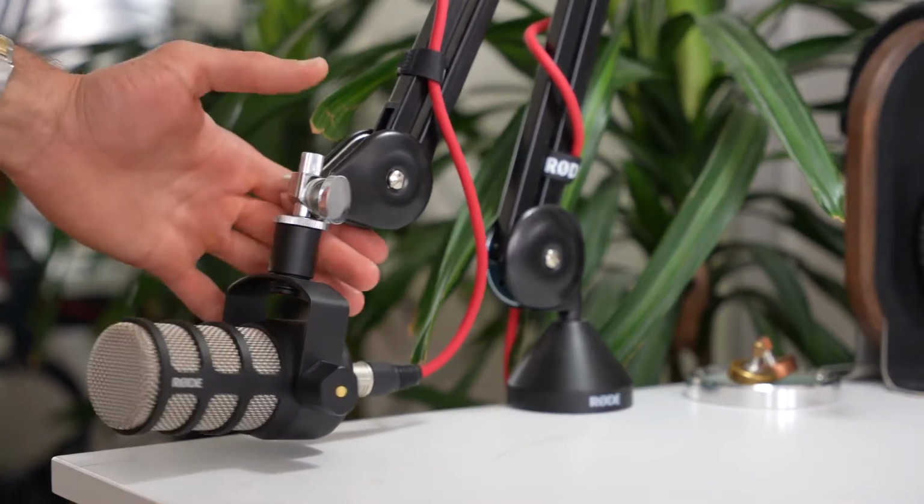This microphone is absolutely incredible. It makes me sound very nice, even though I don't have that great of a voice for podcasting. And I think the actual beauty is in this arm. This thing just moves to wherever you need it to be and then stays there. It's a little bit on the pricey side, but I would highly recommend it.